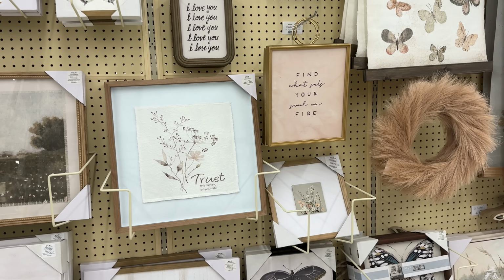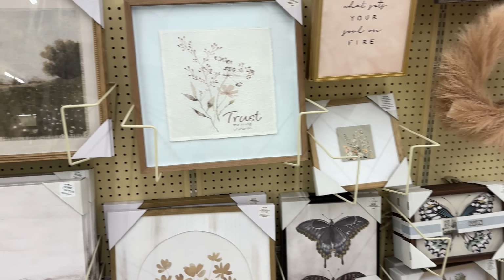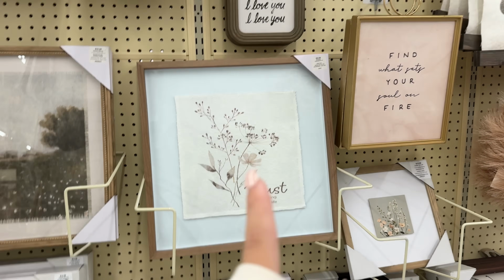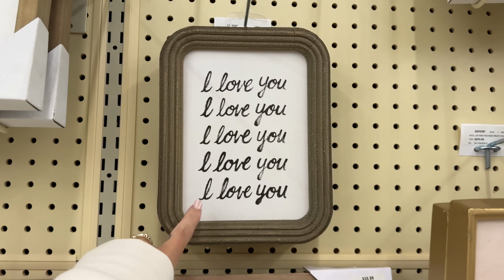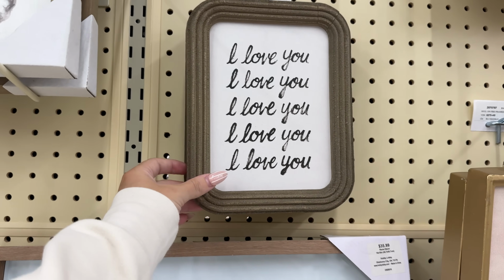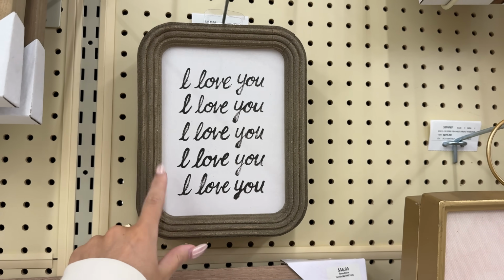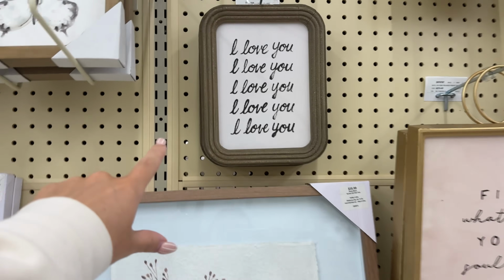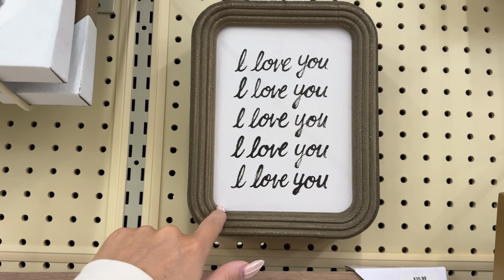That's my thought process. When it comes to art, I think I want to try to DIY a lot of it. I'm thinking like a big plaster art above our dining table. This I think is so cute, but how cute would it be if I DIY'd this in my handwriting? And then something like this went on Justin's nightstand. So I took a picture of that. Maybe we'll do a DIY. I might try to see if I can find just a cheap frame to paint over it.